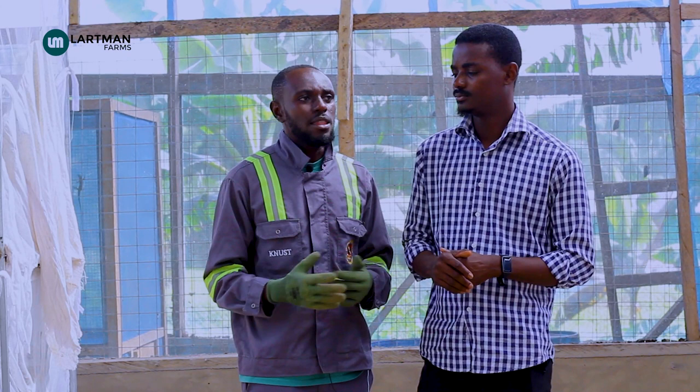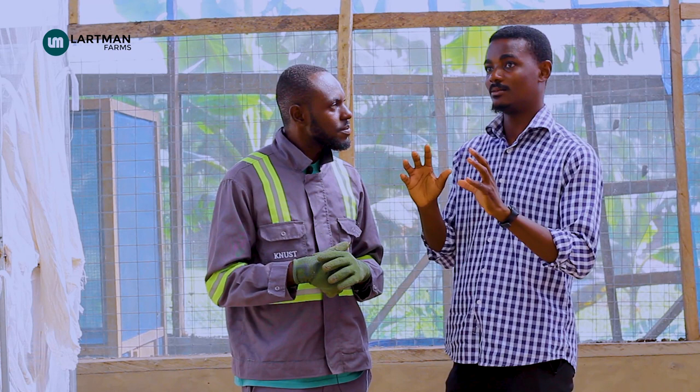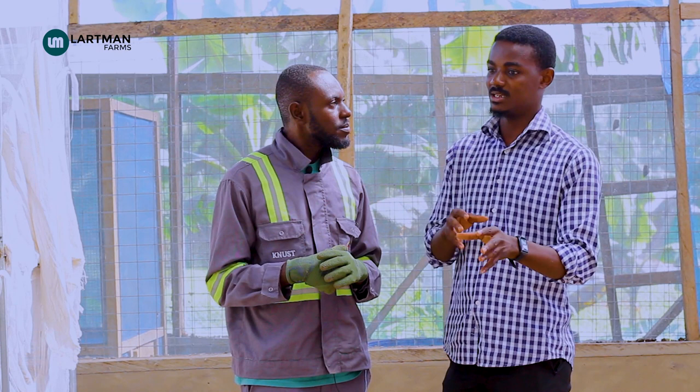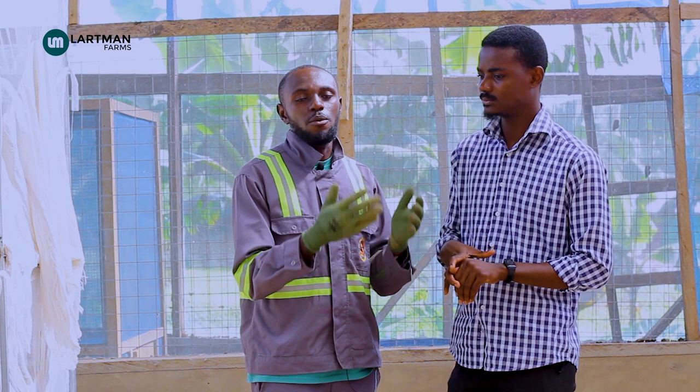Now the black soldier fly larvae is a protein alternative with nutrition comparable to that of soya bean, and it's a natural replacement for soya bean and fish meal in feed production. Okay, so in short, you're producing flies which we can use as an alternative source of feed for our fish. Awesome, that is what we are doing here. The larvae from the flies is a very powerful protein replacement in feed.